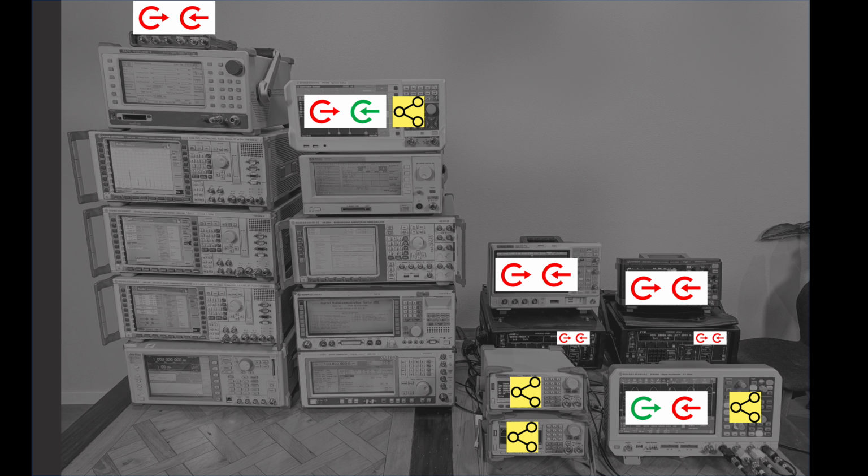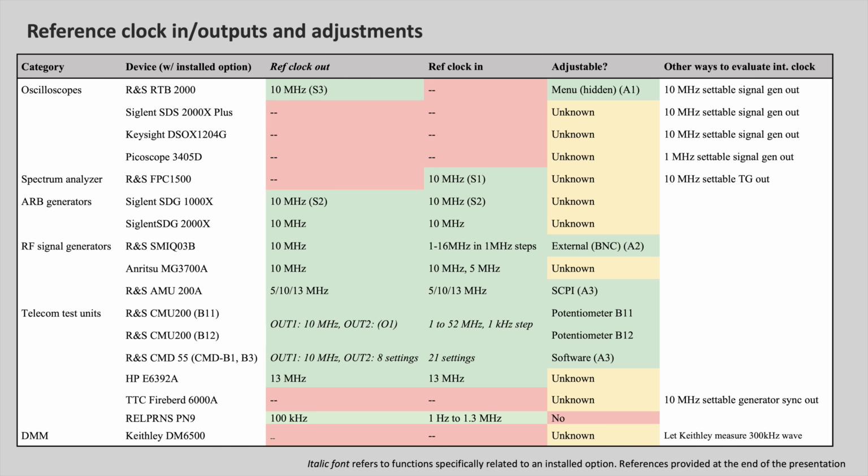Now, I've tried to make a grand overview of all my devices in terms of their exact support of the clock in, clock out, the frequencies of their clock and some more particularities, and particularly also getting into the question if the internal clock would be adjustable or not. So first of all, let me turn to the ref clock out column. You see most of our devices have a clock out, and some of them can be set to multiple types of frequencies.